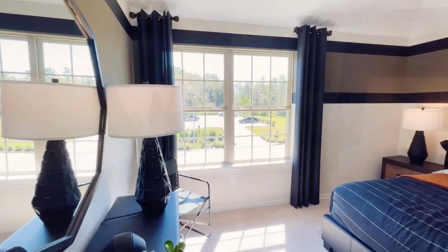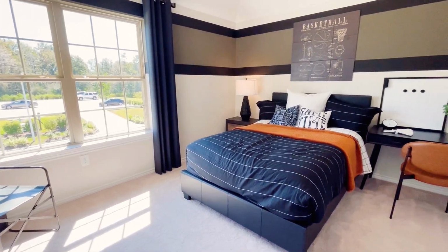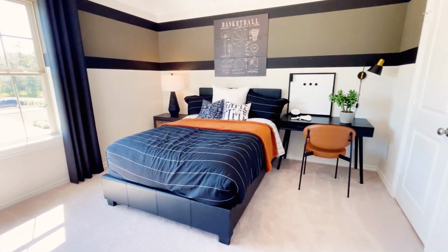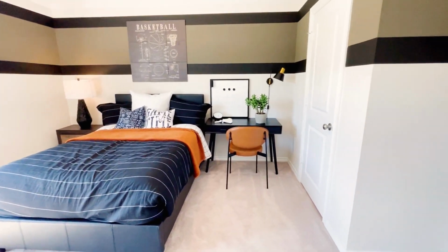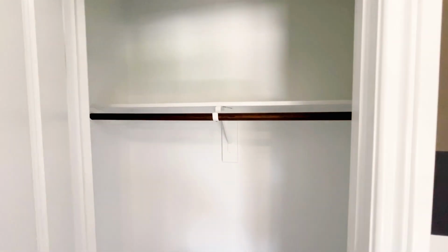You can see that big dresser there in the front. Still plenty of room for me to walk through here. They got that little chair there off to the side. You can see that desk to the right of the bed. And then we'll check out another standard size closet right here too.